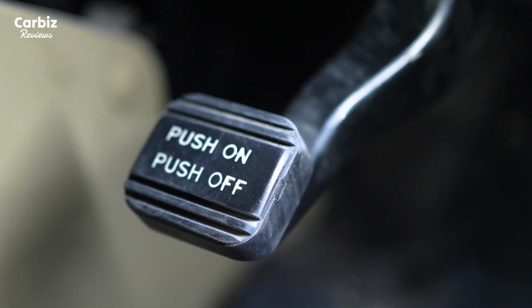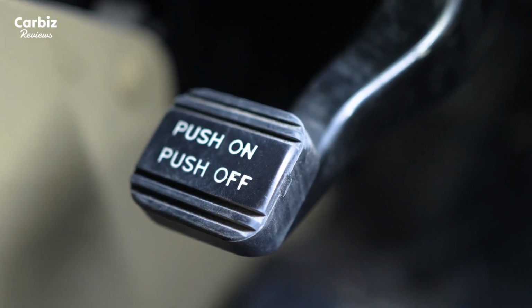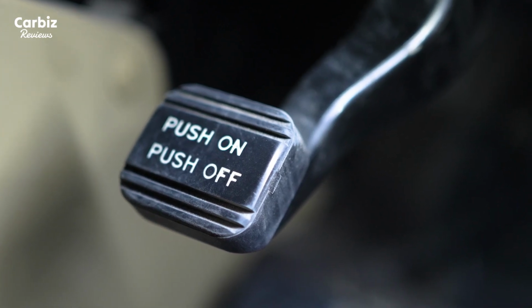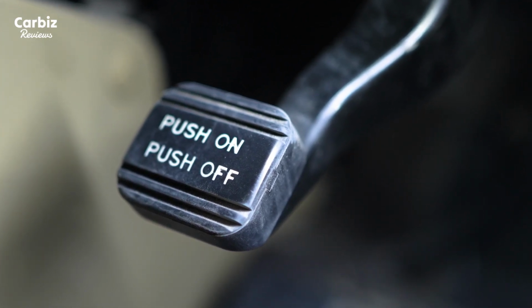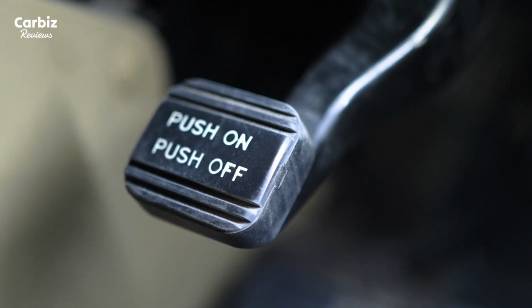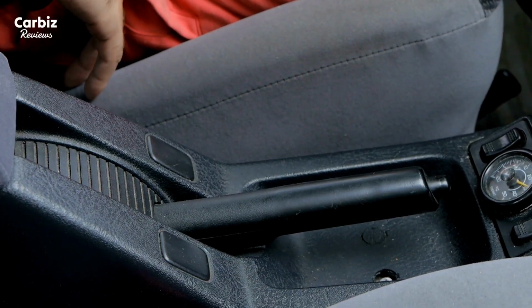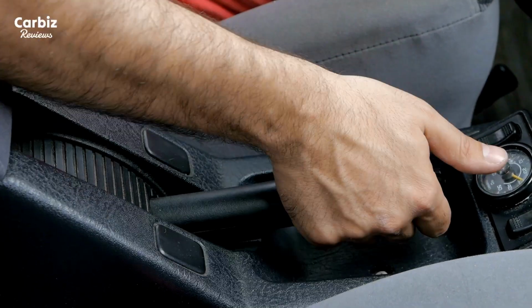Number 9. Always use the emergency brake. Here's why. Skipping the emergency brake might not seem like a big deal, especially on flat ground, but over time, this habit can lead to costly damage and safety risks. The emergency brake isn't just for emergencies. It plays a crucial role in protecting your transmission and preventing unintended movement.